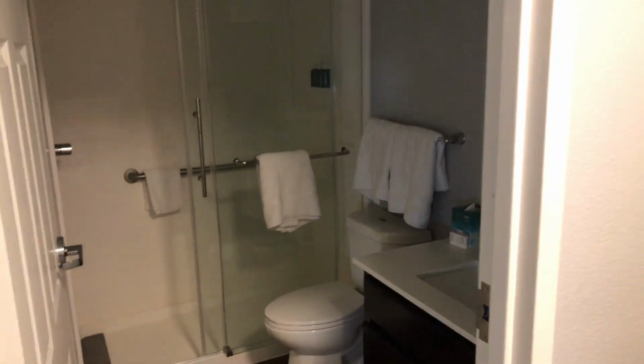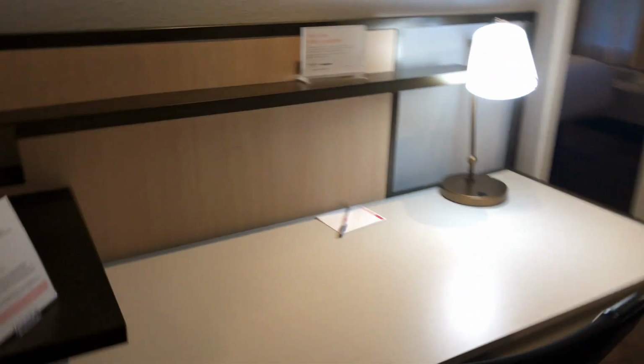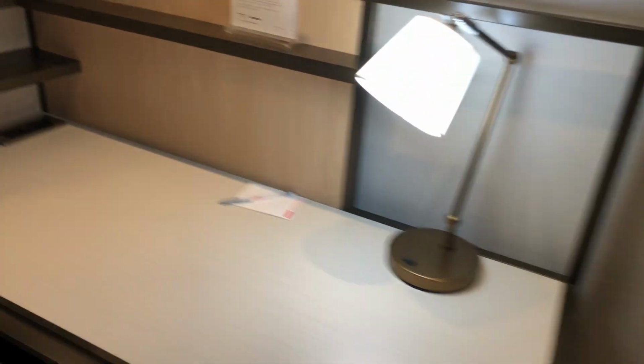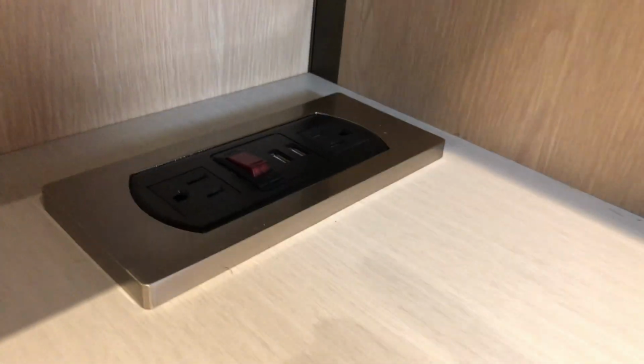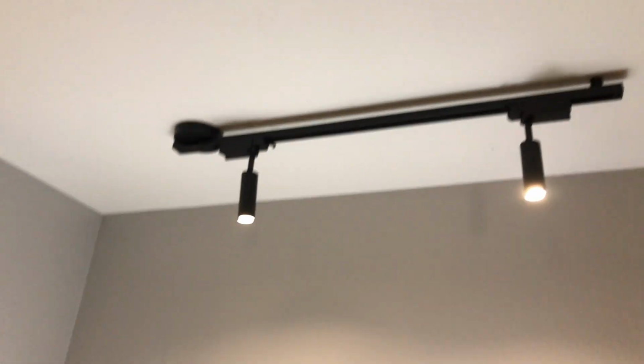Now on the right over here we have a bathroom. We'll come back to that. Another mirror, full-length mirror here on the wall. And this is a little desk area. In the desk area we have electric outlets and USB ports. Some track lighting overhead.